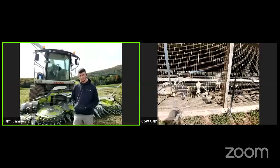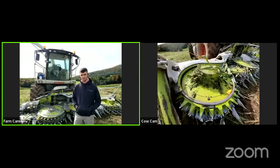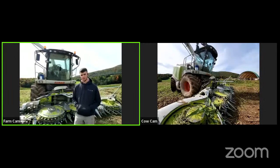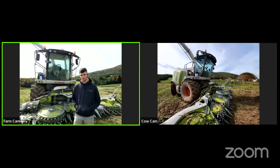Yes. So this also does our grass too. This is what we harvest the grass with and cuts it into small pieces. And then it'll put it in a truck and we'll haul it from the field back to the farm for the cows for the winter.